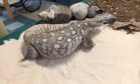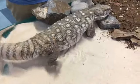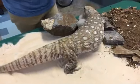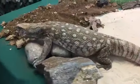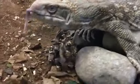He is a carnivore. And African savanna monitors have extremely strong jaws. So in his mouth here, he does have small teeth, and we'll give him an opportunity to eat some food in a little bit. But behind those teeth are very strong jaws, and they are designed to crack the shells of one of their favorite types of prey.